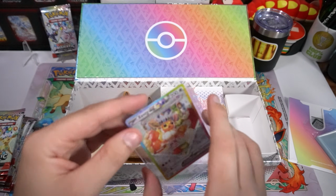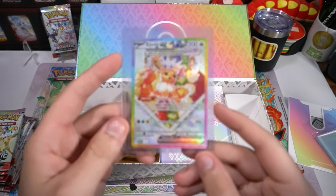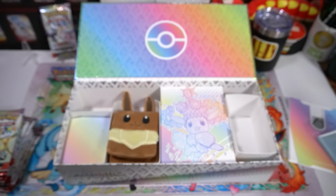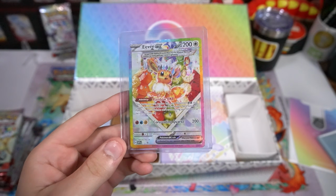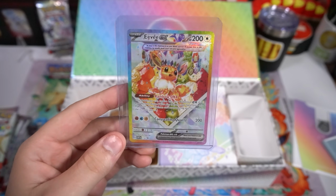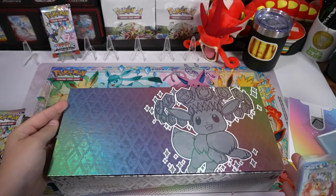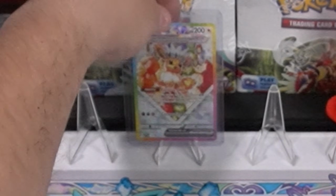Love the rainbow border cards. And right now, this is probably the single best prismatic card we have, because I've opened a lot of prismatic and we have got all junk. It's just the name of the game when it comes to prismatic. But hey, we got a hit now. All right, so I guess let's close this back up. We'll put our hit right there.